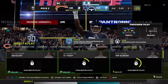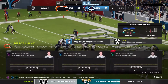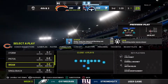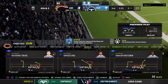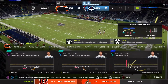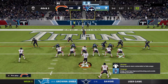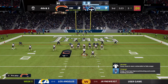But that call makes sense because they've been throwing it well on this drive, and once again they show passing formation, showing the shotgun. Then they ran out of it. That was a nice play by them defensively, though, to hold it to a short gain. The offense is not leaving the field. They're going to stay out and go for it on fourth and 3.